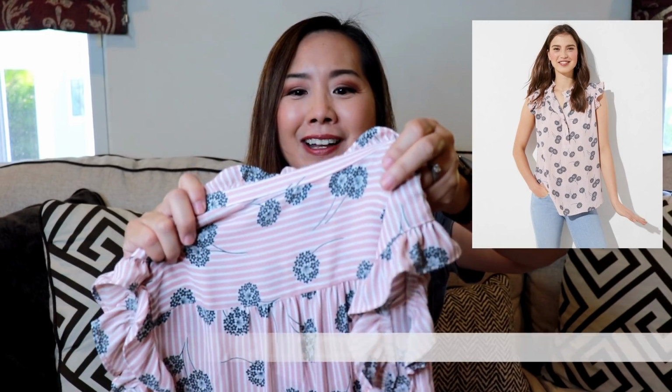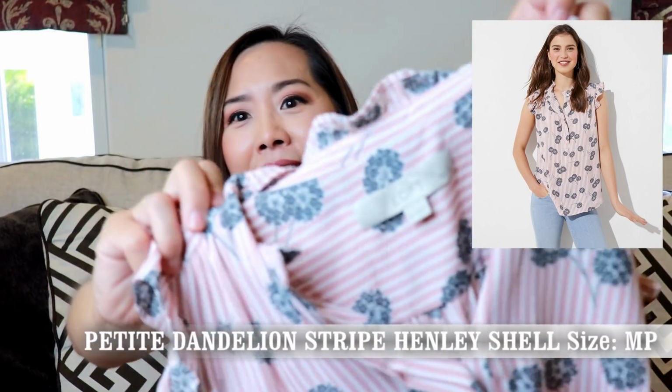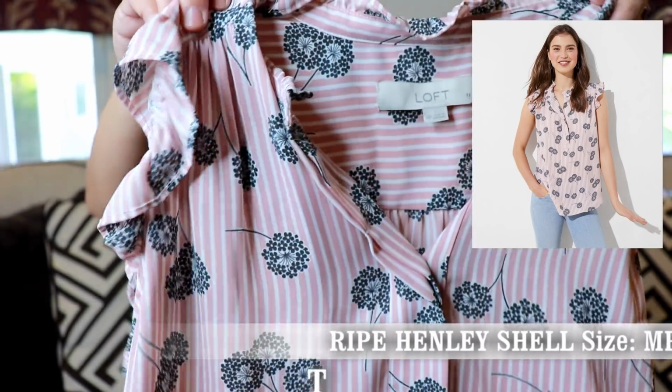Okay, my next item is this top. And this is really cute. It's in a size medium petite. And it has this kind of ruffly collar and sleeve. And here's the back. The print is a very cute dandelion with kind of a dusty rose stripe. I actually do have a top in this exact style that I had purchased in my last Loft haul that was black and mustard. Oh, and for this one, my buyout price would be $27, which is 50% off. So the retail on this would be, gosh, I gotta do math, $54. So very cute. And I think if I were to buy this out at $27, that's not too bad.